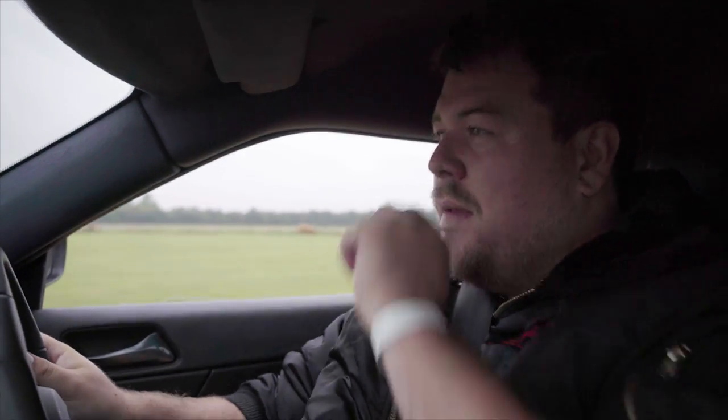Let's find out. So first attempt at this corner is at their recommended speed of 60. I'm afraid I haven't got the front camera on just yet. I have traction control fully on.